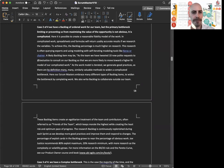Case 2 of 4. We have a backlog of ordered work for our team, but the primary bottleneck limiting or preventing us from maximizing the value of the opportunity is not obvious. It is complicated. Here, it is possible to create a reasonable fidelity model of the work. In complicated work, spreadsheets and formulas will return usably accurate results if we research the variables. To achieve this, the backlog percentage is much higher on research.